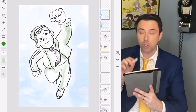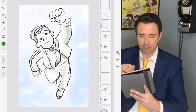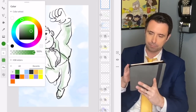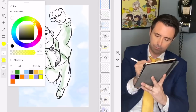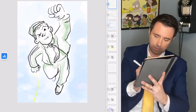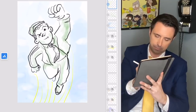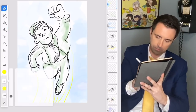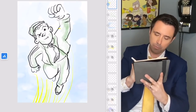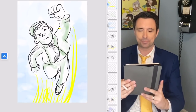Okay, motion lines. This is a great moment for us to use some motion lines. Let me get maybe a bright yellow. Let me make that a little bit bigger. Now you can feel that movement and that momentum of that character flying through the air.